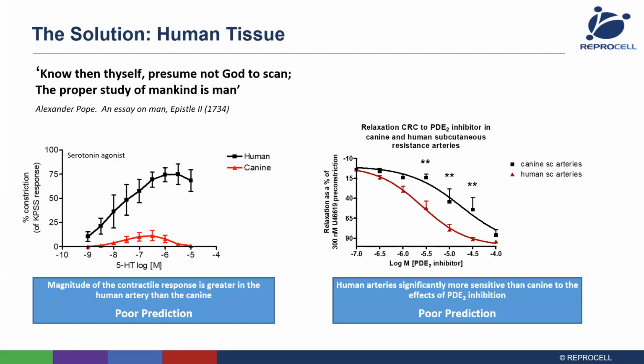And I just want to quickly show here a couple of examples from the data we've produced in the lab demonstrating different responses between animal and human models. The methodology is similar in both examples here. Subcutaneous arteries from both human and dog skin were dissected and used in a contractility model. And the responses in terms of contraction and relaxation of the vessels were measured following the addition of a serotonin agonist on the left and a PDE2 inhibitor on the right. In both cases, there was clear difference in the responses that were observed, with the canine model failing to predict the human response effectively. This kind of data provides a checkpoint in the preclinical development process and shows that much can actually be learned by using human data either on its own or in combination with an animal model.